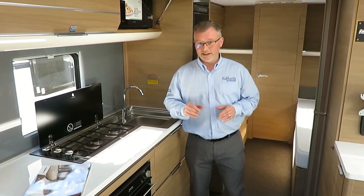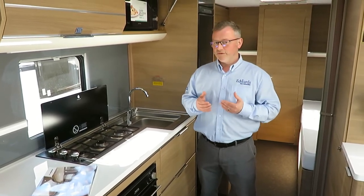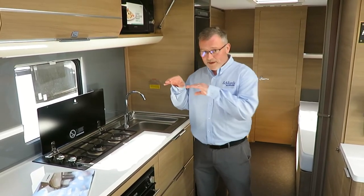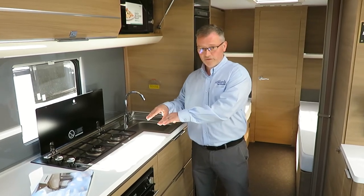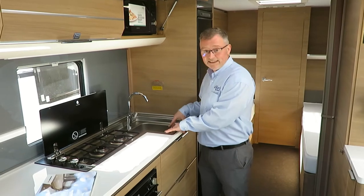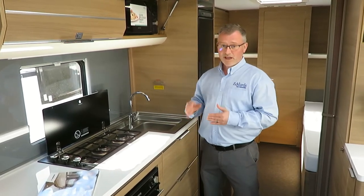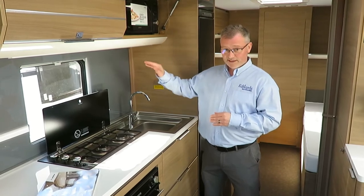In this good sized kitchen we have three hobs with a glass lid. Now, the way Adria have designed this is very clever. With it being slightly lower than the work surface, it means that when you're wiping this area down, it goes directly into the sink, meaning it's far easier to clean. It also has a splashback behind the hobs and the sink area.